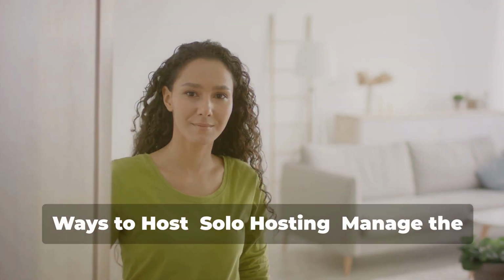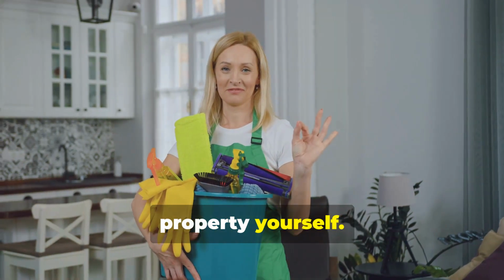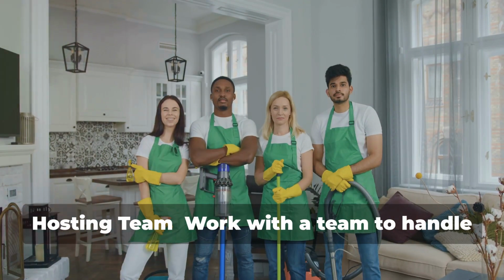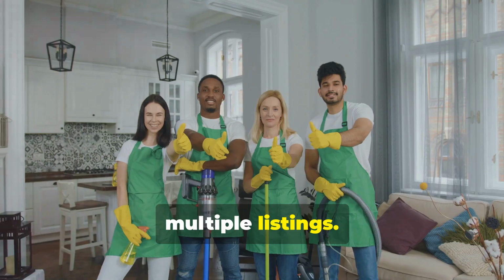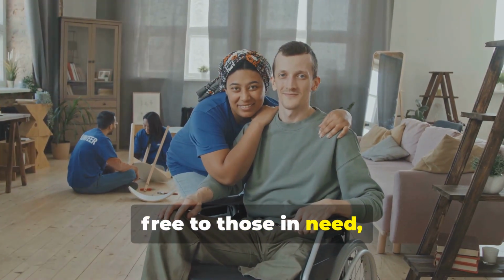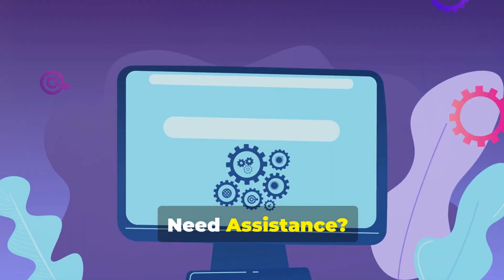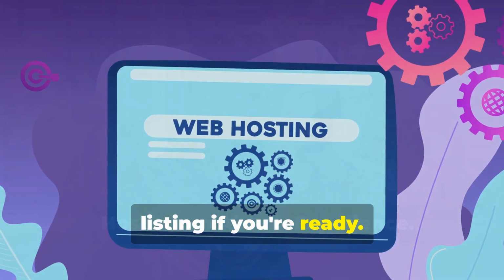Ways to host: solo hosting, manage the property yourself; co-hosting, partner with a friend or partner to share hosting duties; hosting team, work with a team to handle multiple listings. Temporary housing, offer your space for free to those in need, such as COVID-19 responders or families fleeing conflict. Need assistance? Explore more about hosting or create your listing if you're ready.